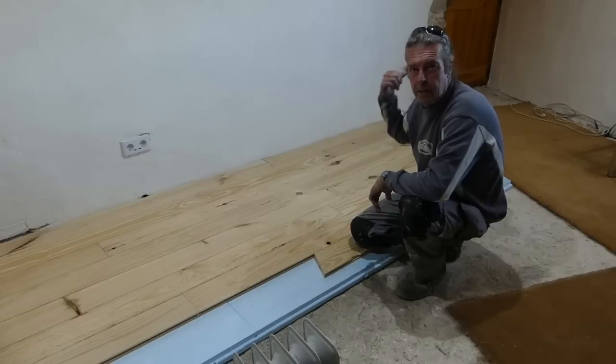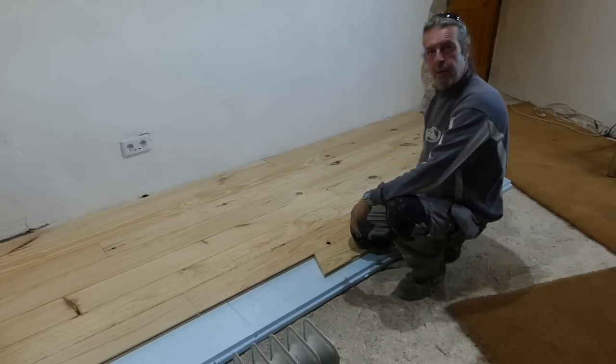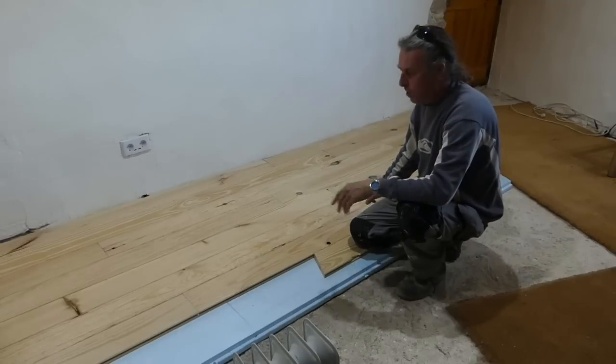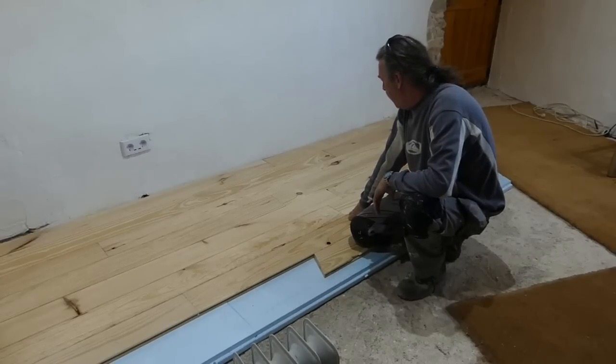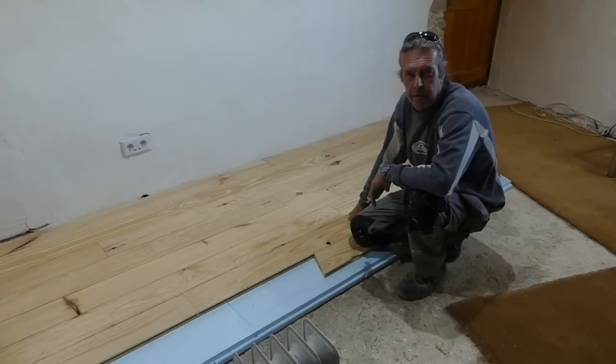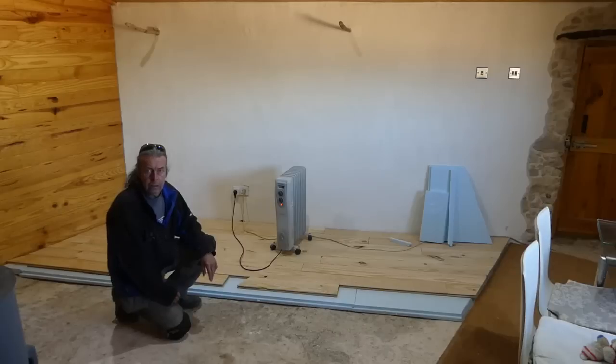Got a lovely straight edge down that side there. Can you see it? I'll move out of the way. Maybe not, but it is. We'll show you in a bit, obviously. It's going to take a while, but we're very happy so far with the results. And now it's time to light the fire, get something to eat, have a relax, and we'll carry on with it tomorrow.